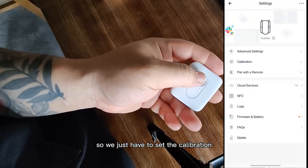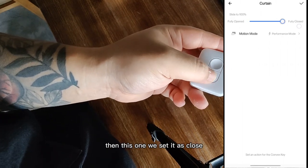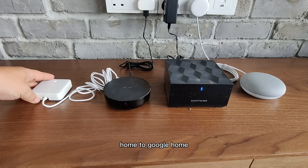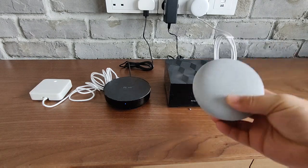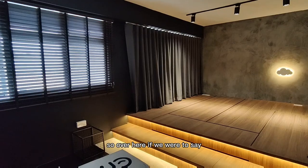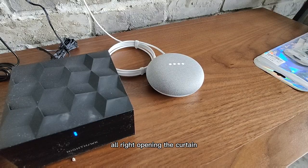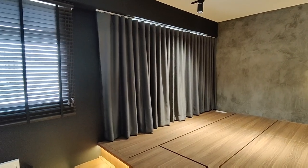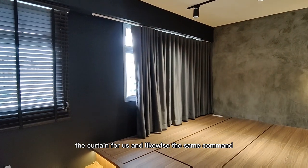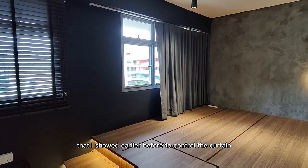Right, now we just have to set the calibration for the remote control, as in what button you want it to do. This one we set as open, then this one we set as close. From here we can connect the SwitchBot home to Google Home, which is right here, and they will be able to speak with one another. So over here, if we were to say, "Hey Google, open up the curtain." "All right, opening the curtain." Yeah, so Google will open up the curtain for us, and likewise the same command if you want to close it, then you just say the same thing and it will do it. Otherwise, you can also use the controller that I showed earlier to control the curtain.